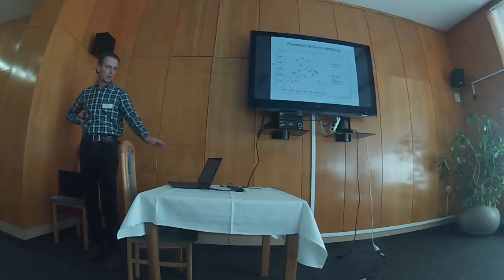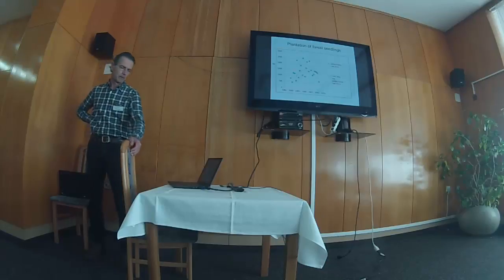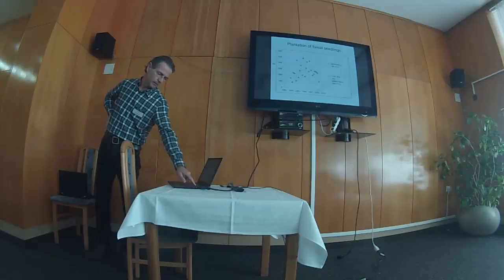And we can see the same trend in our data from the National Forest Inventory, that the afforestation increase is dropping down to about 1,300 hectares per year, from being much higher before.